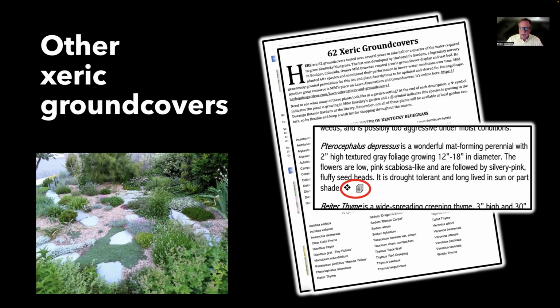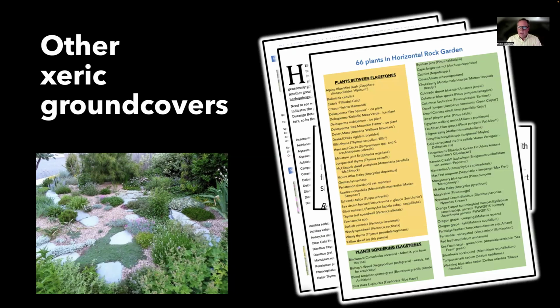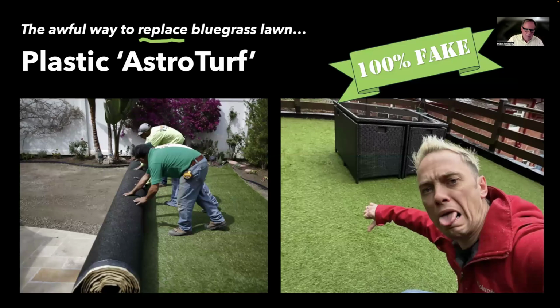And the final thing is here, when we talk about the horizontal rock garden, here's a list of all the plants that are growing between the flagstones and the plants that are flanking that particular garden. So it's stuff that grows pretty well. I just wanted to let you know that you don't have to take notes on this. All that stuff's in the PDF.